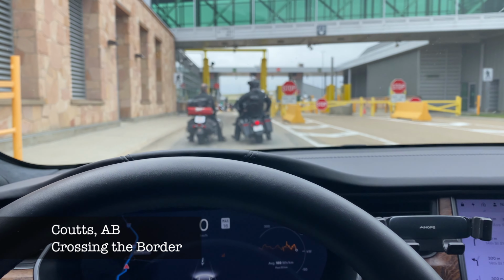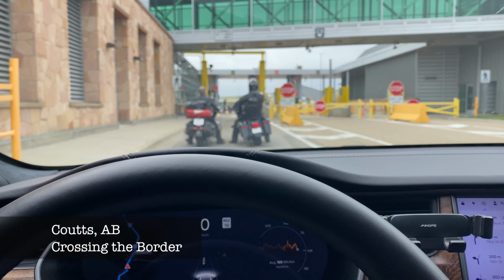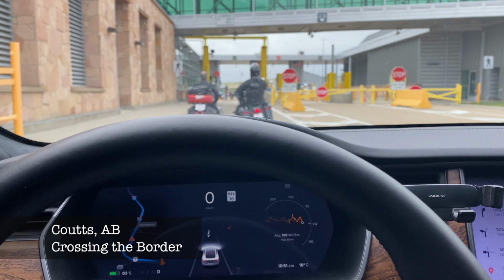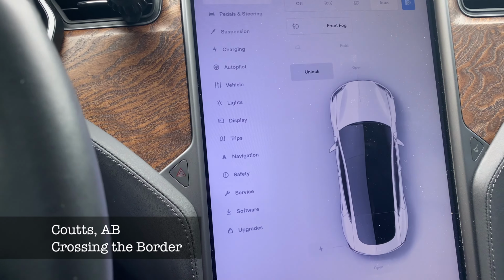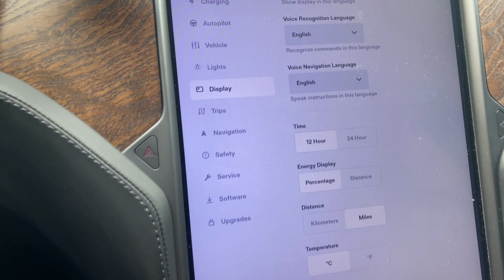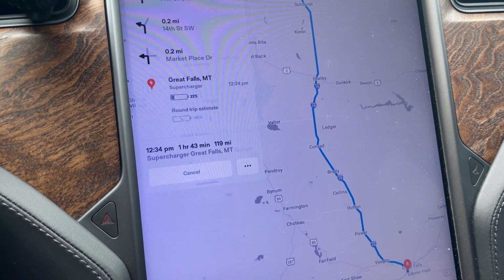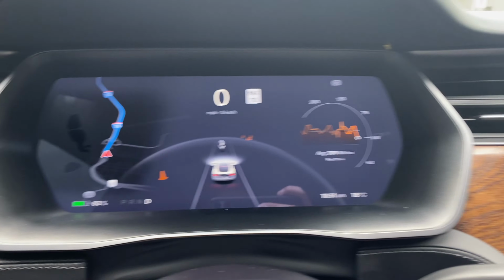Just arrived at the border here. There's only a couple bikers in front of us. Should be pretty quick. Since we're going to the States, I'm actually gonna change our display to miles so we can follow along with the right posted speed limits.